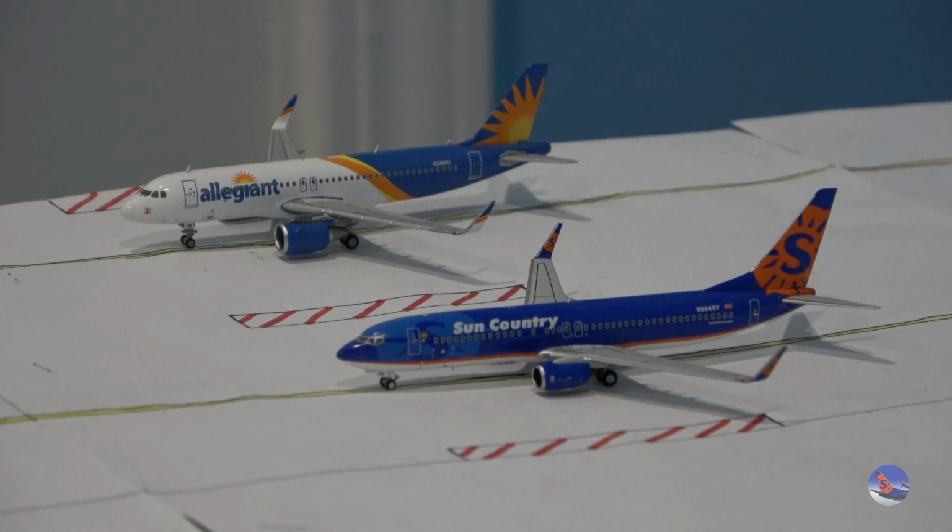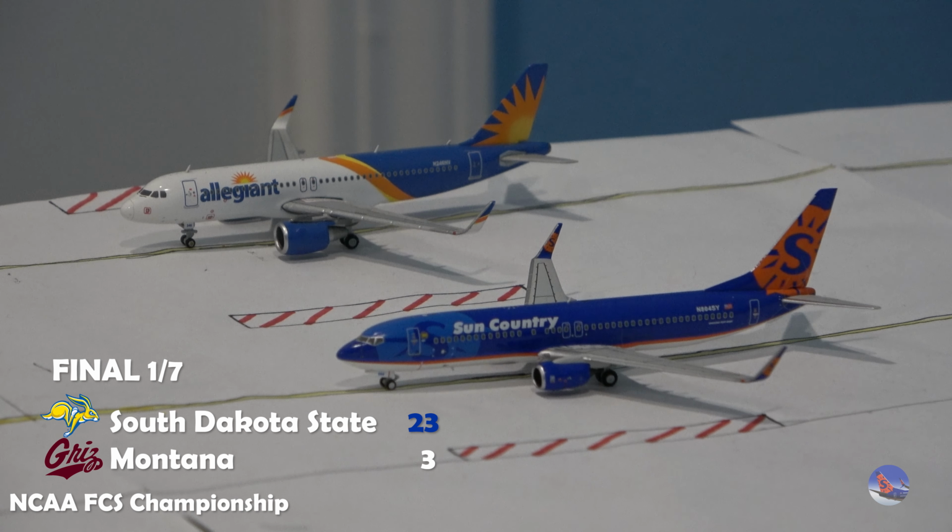But I heard from some stories that fans that were traveling by bus, they got stranded in some parts of the country because of the bad weather that was happening shortly after the FCS National Championship game, which the Jackrabbits did win, by the way. So they have two consecutive national champions and have a 29-game win streak going for them. So congrats to those folks.